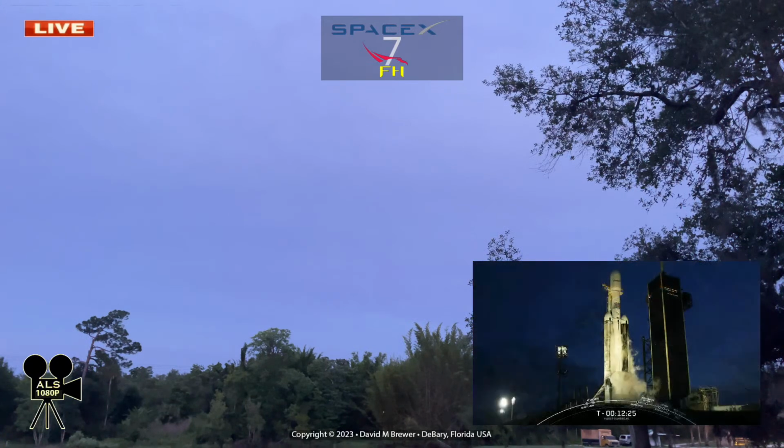The 28th engine is a Merlin vacuum engine on the second stage and will power the payload to its final targeted orbit. Altogether, the Merlin 1D engines at the base of Falcon Heavy produce 5 million pounds of thrust.